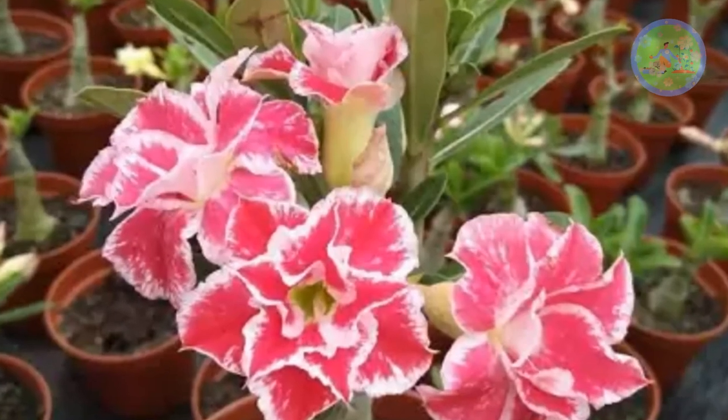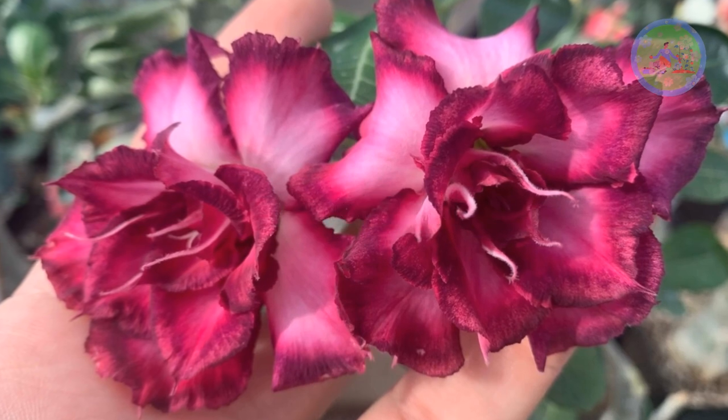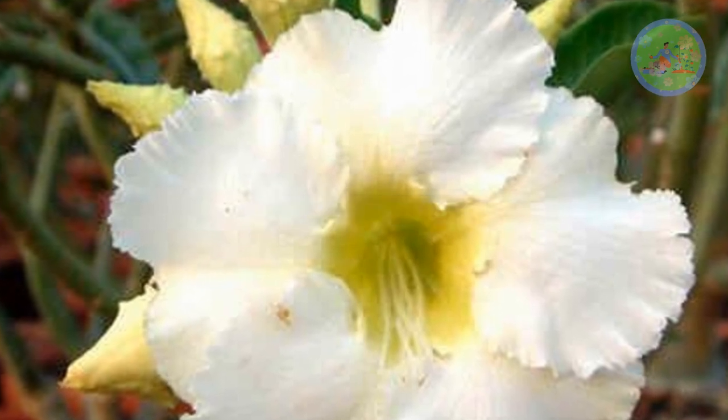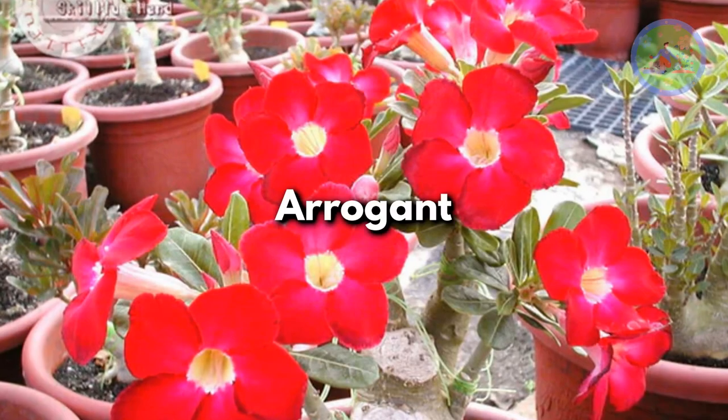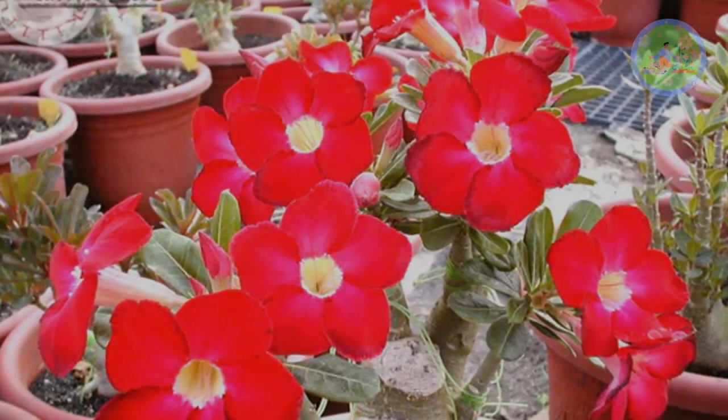Adenium obesum has some beautiful varieties too, like Amethyst. It has striking purple-pink flowers and glossy green leaves. Arctic Snow. Beautiful white flowers, very elegant. Arrogant. A stubby plant, has red flowers and a twisted trunk.